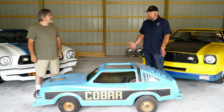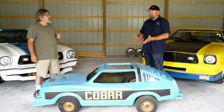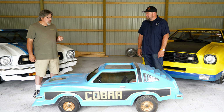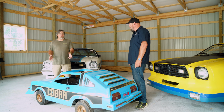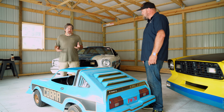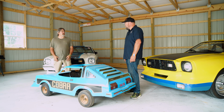Now, what's your plans with this thing? What are you gonna do with it? I don't think you or I are fitting in here currently, but. No, the idea with this is we're probably gonna paint this to look identical to the Handler. Take the Handler car shows on the back of the trailer. This actually fits in the back of my wife's Excursion. Okay. So we can put this in the back, have both cars on display. I kind of fell into it, so we'll kind of paint it to look like the Handler.